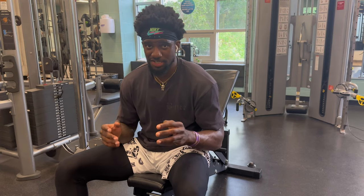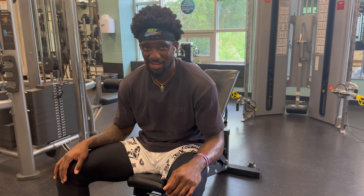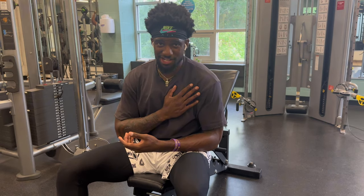Full transparency, this is really my second set. I spent a lot of time recording that first set and breaking down the purpose of this exercise, and the mic wasn't connected, audio went out. So this is take two of this. Upper region of the chest. And we're starting off with chest flies.